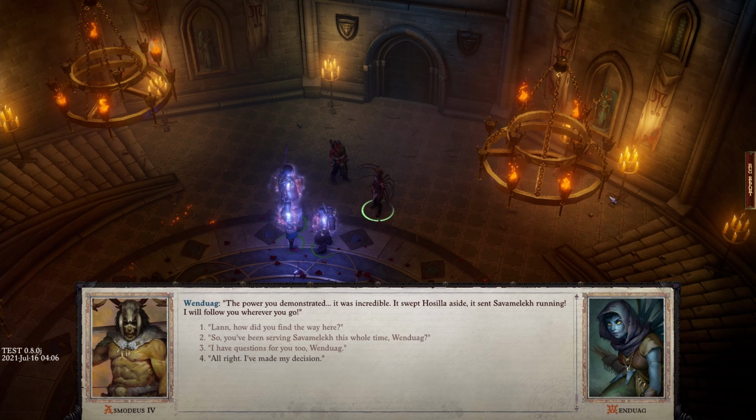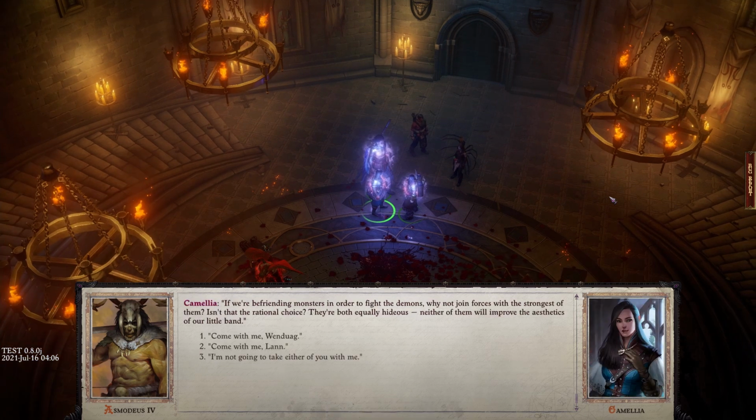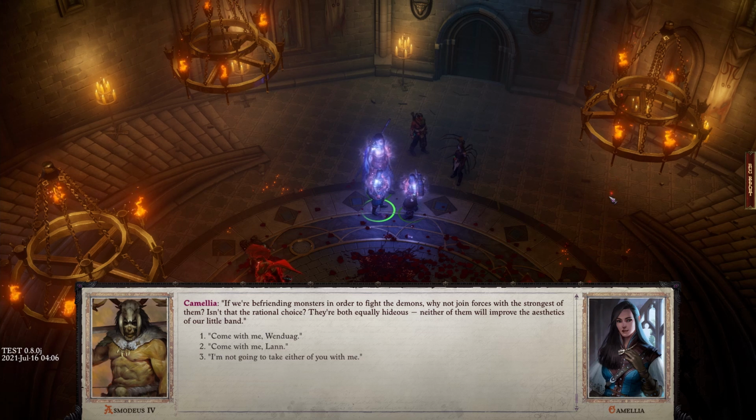All right, I've made my decision. I hope we're not taking this girl with us. She'll sell us to the first demon she sees. If we're befriending monsters in order to fight the demons, why not join forces with the strongest of them? Isn't that the rational choice? They're both equally hideous. Neither of them will improve the aesthetics of our little band. Come with me, Wenduog.